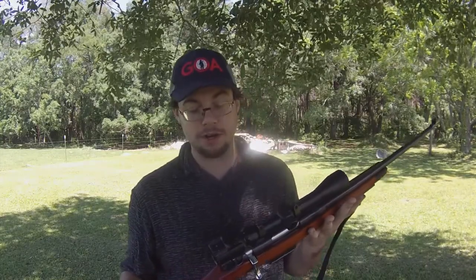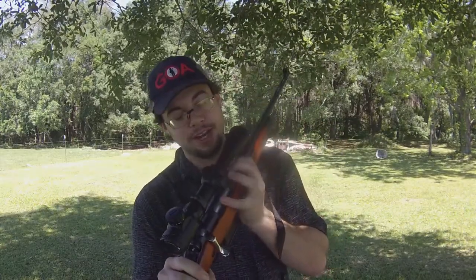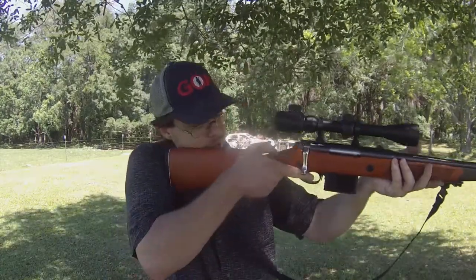The scope that I have on this thing, I'm not 100% where it came from. It says Tasco on it. I've heard of that, but I can't quite remember anything about it. This also does have iron sights on it. The iron sights go to both 100 and 200, what I'm assuming is meters, since this is from Russia. On the sights themselves, there are little dots to indicate which iron sight you're using. And when aiming down this rifle, you can actually look under your scope and see your iron sights.